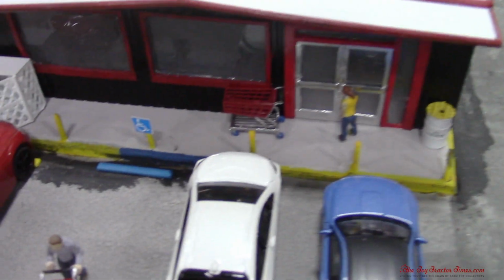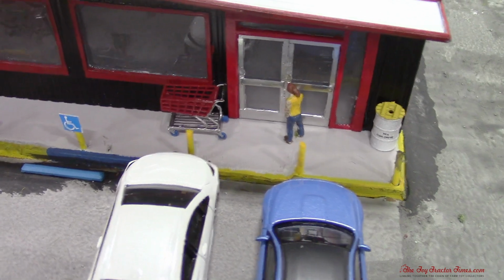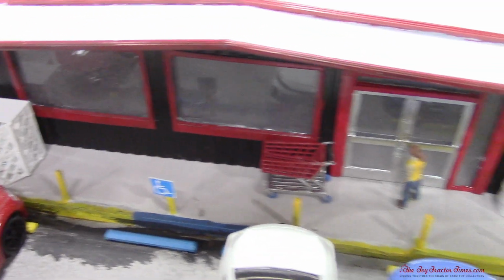Also, just in the parking lot, we've got the handicap spot. Yeah, I did all my handicap spots. They're all marked the way they're supposed to be. Propane sales. Correct, propane sales for the little tanks for if you've got one for your grill.